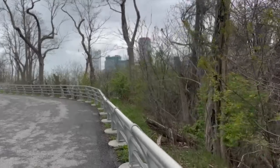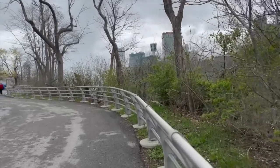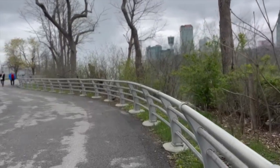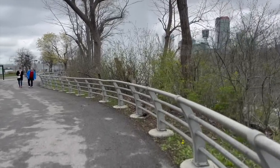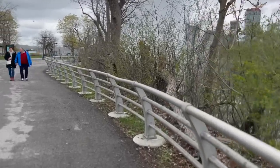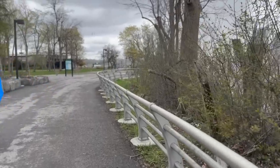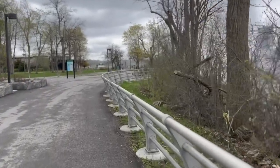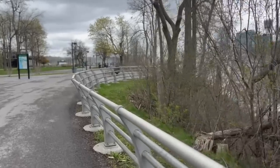Guys, this is so awesome. I just wish it wasn't so cold. It's about 45 degrees right now, maybe 50. It's freezing. We're gonna come see the other falls. I think this is the American Falls. We saw the Bridal Fall and the Horseshoe Fall. But I'm pretty sure this one is the American Falls.